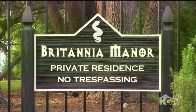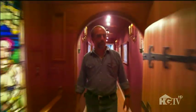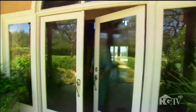Deep in the heart of Texas lies the home of Richard Garriott, a video game mogul whose house is a real-life version of the fantasy-filled medieval times featured in his games. Hey, come right on in. Welcome to my home. I call this place Britannia Manor.